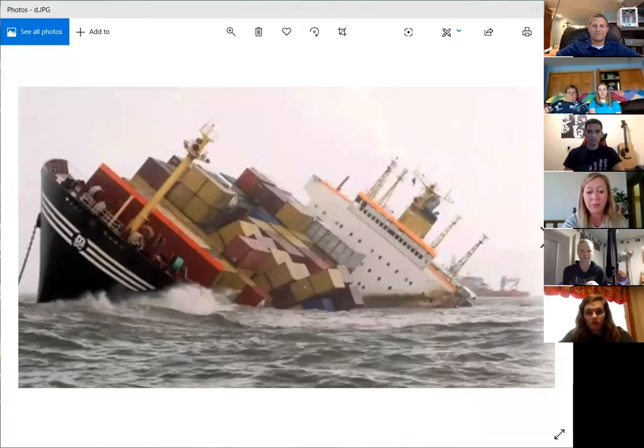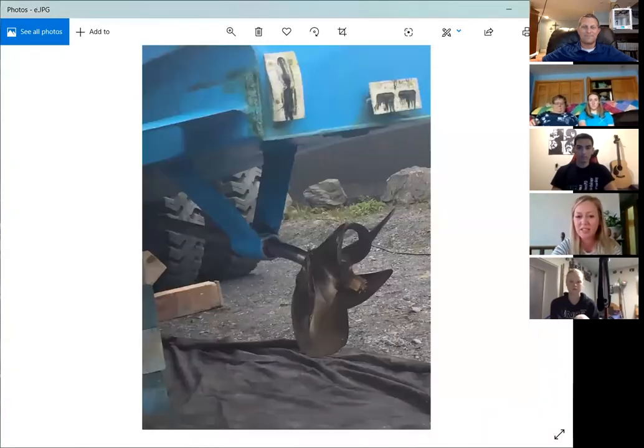I've had one, in all my time working boats, I've had one issue where a boat did hit a rock and it was starting to flood. I was not on that boat. However, I was on the boat that went out to pick up the passengers because it was full of passengers at the time. So this was our one unfortunate boat accident in my time working in Alaska.